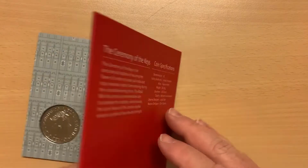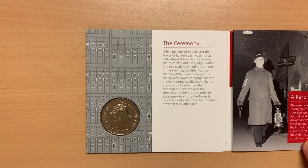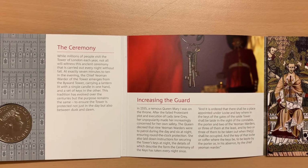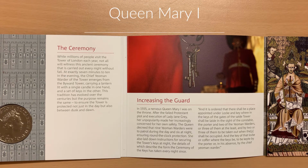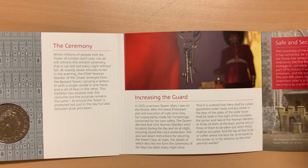It's not surprising that security at the tower should have been an issue. As well as being a royal palace and fortress, the Tower of London has also housed the Office of Ordnance, the first Royal Observatory, the Royal Armouries and the Menagerie. It has also been a state prison and the location for storage of the crown jewels, as it is today. The current form of the tradition comes from 1555, when Queen Mary I, the daughter of Henry VIII and sister of both Edward VI and Elizabeth I, decreed that such a ceremony should take place as she was, understandably at the time, quite fearful for her safety.